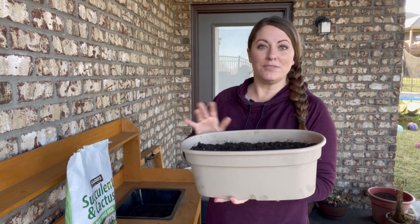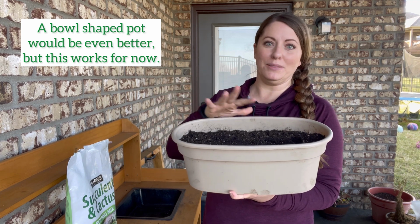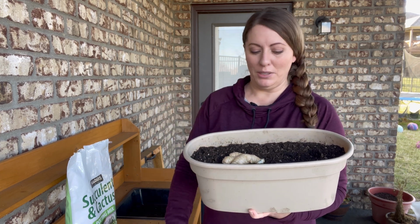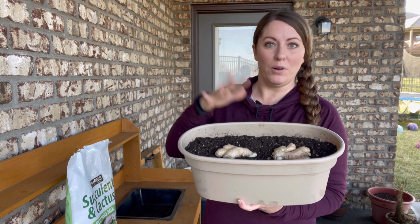Now, as far as choosing a container, because ginger root will grow more lateral than it will deep, you want to choose a pot that is more wide than it is deep. So you want to plant it sideways, not down. So sideways like this. And I'm going to go ahead and plant both of these in one container just to save space, and as they root and grow, then I will transplant one into another pot.